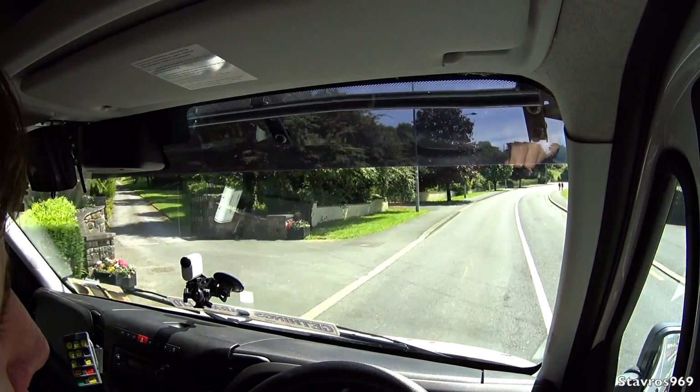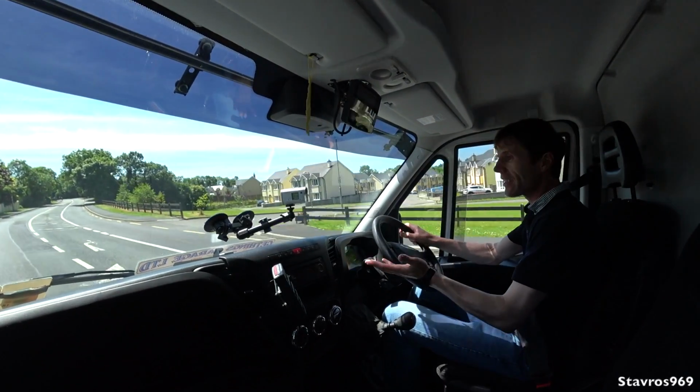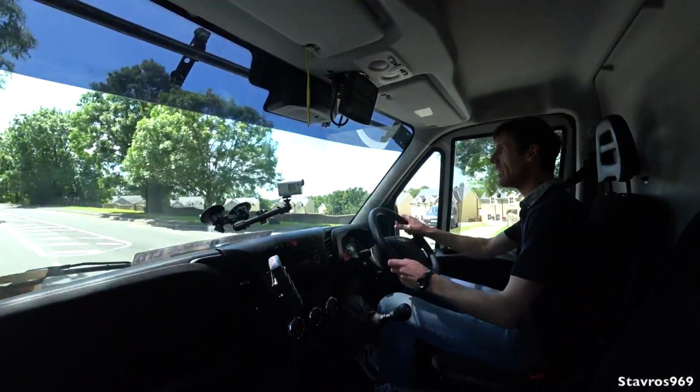Okay, the carrying capacity of these vans ranges from 7.3 meters cubed up to 19.6 meters cubed. So definitely there is a van for you in the IVECO range. A wide variety of engines and carrying capacities. So yeah, it's a very, very versatile van, the IVECO Daily.